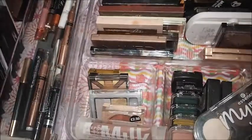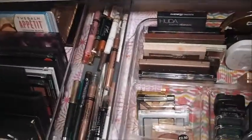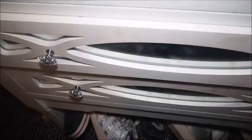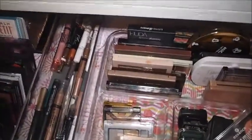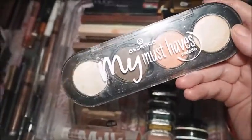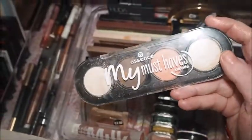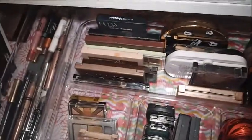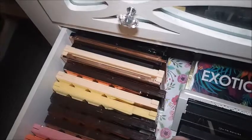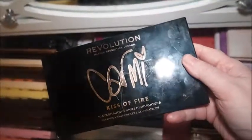And then in the last drawer, I don't think I wanted to pull anything else, just because I've got so much stuff. In the last drawer, I know what we'll do. We'll pull this as well, because there's an inner corner highlight here that I might need. So we'll pull this Essence My Must Haves. In the last drawer, I want to pull this, can't get it out, Revolution Karmic Kiss of Fire palette.